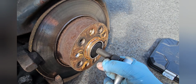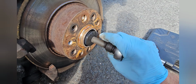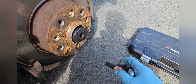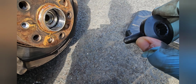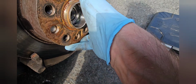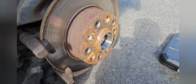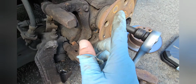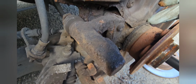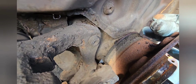See, these are stretch bolts, so you can't really use them. And that's out. Looks almost brand new. And then this will all just pop out, which I need 2 hands for. Right, I had to put the bolt back in to get the brake disc off. This is a mess, it's rusty. But this here is probably causing my issue, actually. Just a load of crap built up.